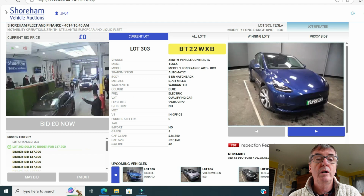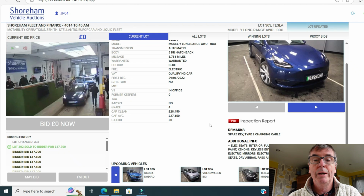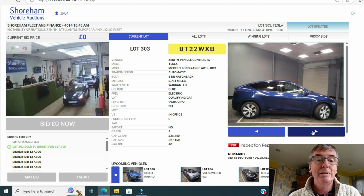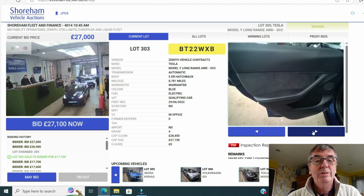Next, Tesla Model Y, 22 plate, 8,700 miles, long range all-wheel drive of course, grade 4. 27,150. All got the same spec, and again you would have done your research before to see what the damage is that's made it a grade 4. So these have got the octavalve heat pump, so really super efficient on the old heating side of things. It's up to 27.1, which is 27.2, which is the average price that these have been going for.